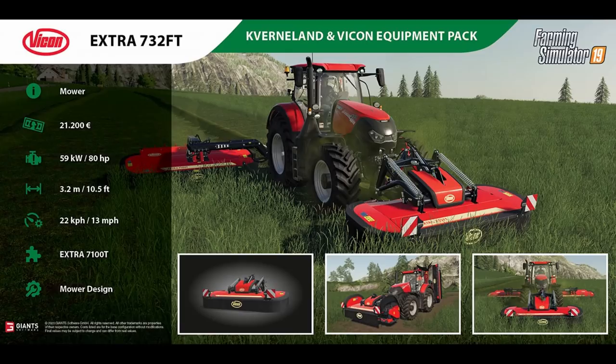The first fact sheet for today, guys. Yes, it's Fact Sheet Friday. First fact sheet is the Extra 732-foot Vicon mower. 21,200. Required horsepower is 80. Working width is 3.2 meters. Working speed 13. You can also put the Extra 7100T on there. Really nice. And the option on that is mower design.